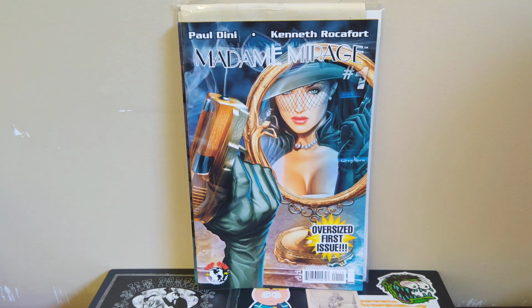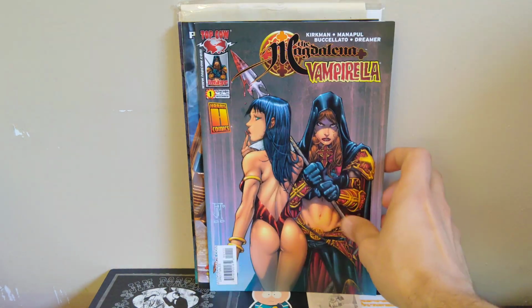Grabbed this Madame Mirage #1. The Greg Horn cover caught my eye, and then I noticed that Kenneth Rocafort, he does the interior art as well, so it's pretty cool. They had the whole series there, and the Greg Horn cover is the A cover, and then I think somebody else did the B cover. It was probably Rocafort himself, but I just wanted to grab the first one. I didn't want to commit the whole $2 to the whole four issue miniseries.